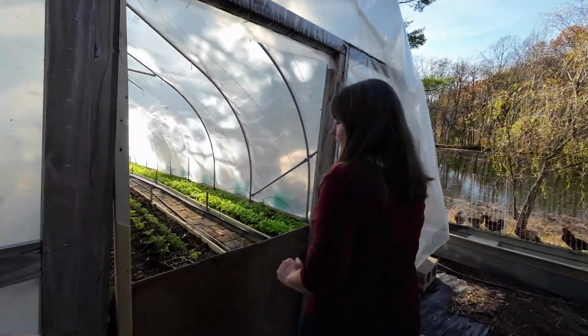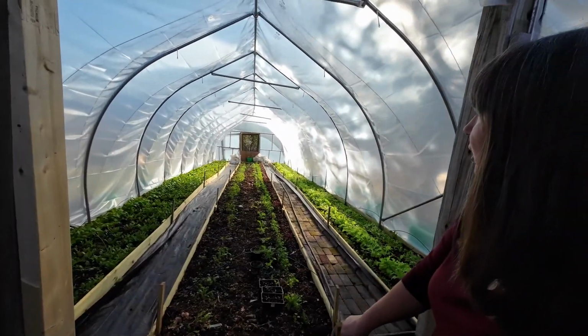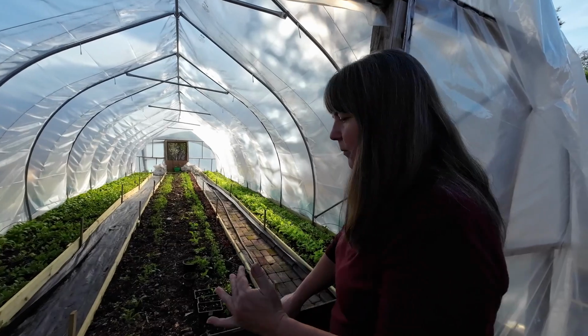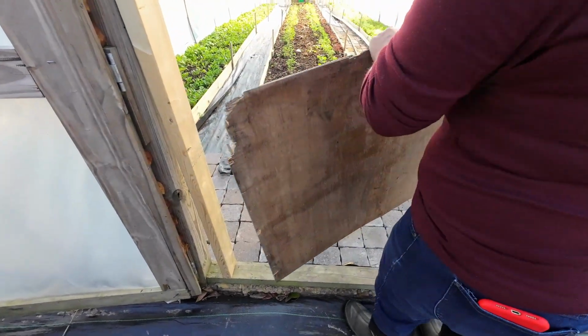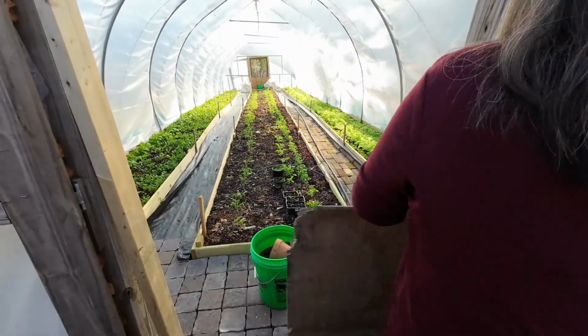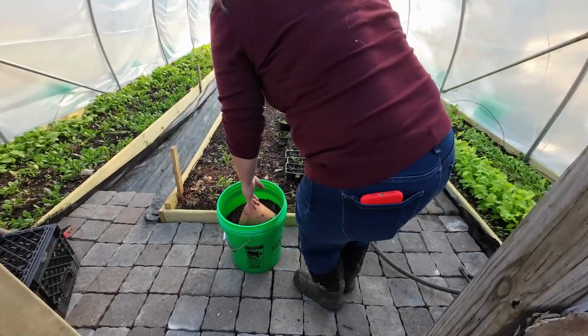The chickens. Oh, wow. Yeah, the chickens are always out, so we have everything barricaded, because you'll see some empty spots in here, and that is from the chickens. Oh no. But come on in.